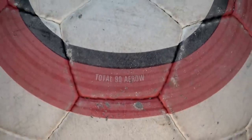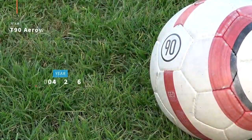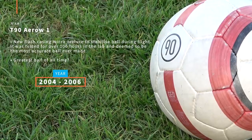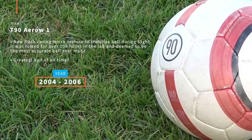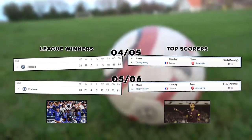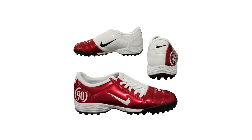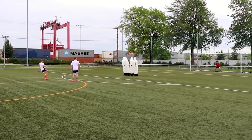Now, 2004 saw the launch of possibly the greatest football ever, certainly according to my Twitter poll. We couldn't get hold of the yellow version, unfortunately, which is even more iconic, but the white and red went stunningly with my Nike Total 90s back in the day. Signed by Matt Letizia, actually, but I digress. I should probably be signing his boots these days, but I digress again.